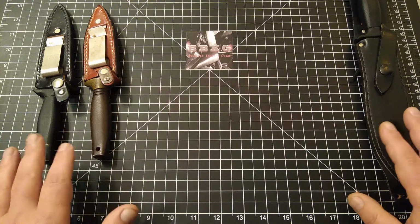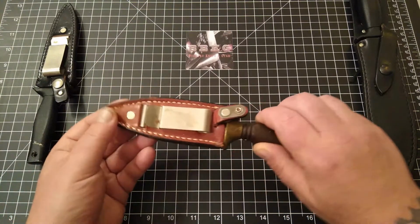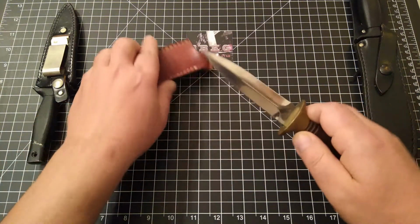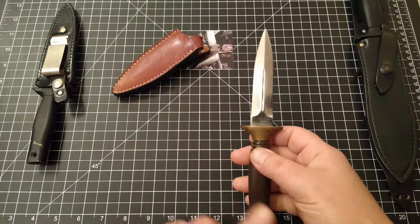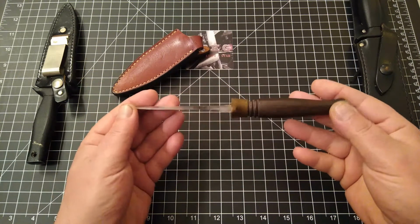There's a couple of beautiful Gerbers and a Kershaw here. Let's start with the Kershaw. This is back when Kershaw was all made in Oregon. This is the Kershaw Special Agent. Now in the comments, let me know, guys and gals, if you've ever had any of these, owned any of these, or handled any of these, because these are fantastic pieces of history.